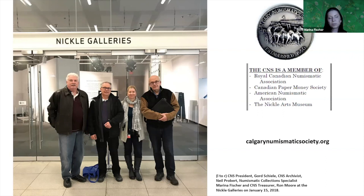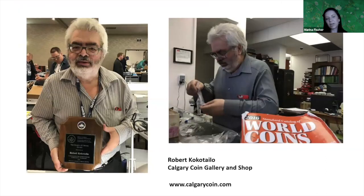And for various reasons, they are selling the library, and the society is giving the money to the university, to the Nickle Galleries, to purchase this incredible library and then incorporate it into our holdings. Which will bring the Calgary collection to a really unique place, because we will have this incredible library. We already have an extensive library, but this will definitely be a next level. And then the coin collection as well.